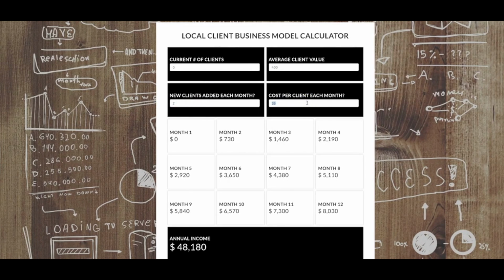And based on my doing this for a long time, the overhead is somewhere in the neighborhood of $35 to $55 a month to run one of these properties. Okay. I want to just show you, by just getting 2 clients per month in this, what your income would look like after year 1 of owning these properties.